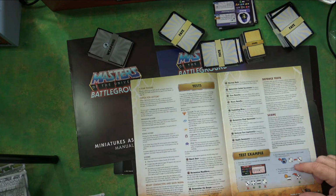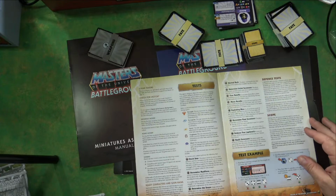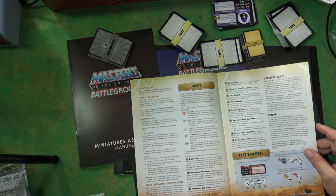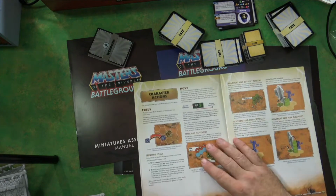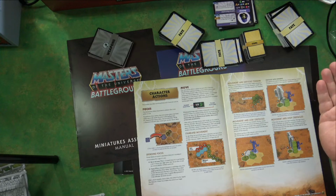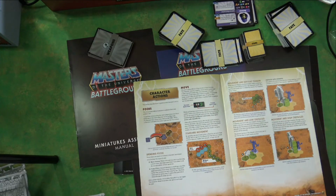Then Ram Man's 6 explodes. So there's exploding 6s. Okay. And the result is a 5. The test ends with 3 successes. So depending on the particular test, you have to make a certain number of successes.